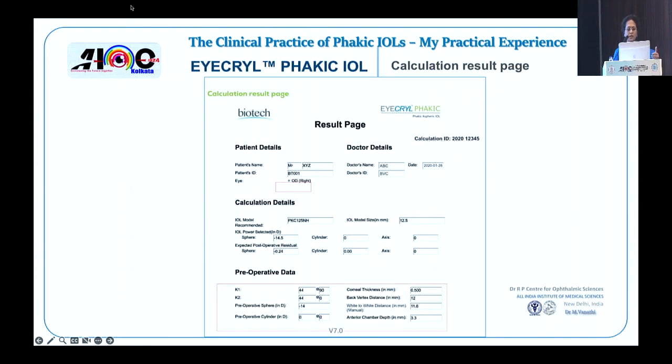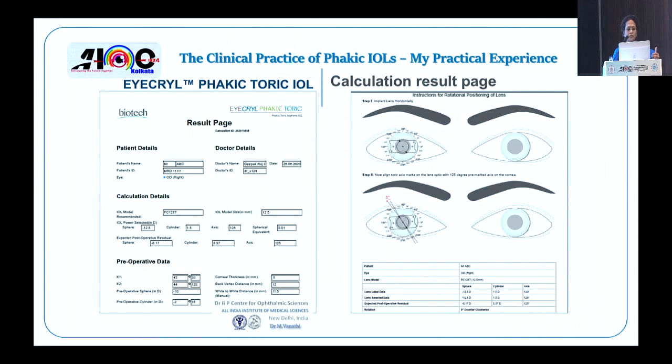Your calculation sheets look like this here, so I'm going to run through this because of lack of time. This is how your calculations are done. Again, that is what is most important when you're planning any form of refractive surgery, be it a laser ablative surgery or a phakic IOL surgery. This needs to be accurate, and this is what your team needs to be trained on.